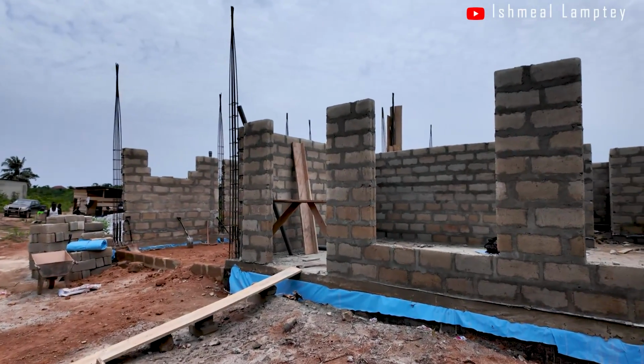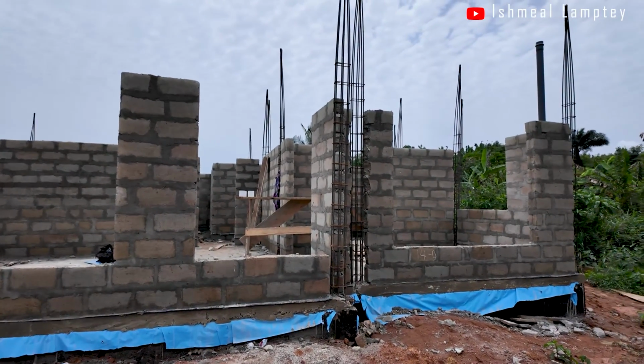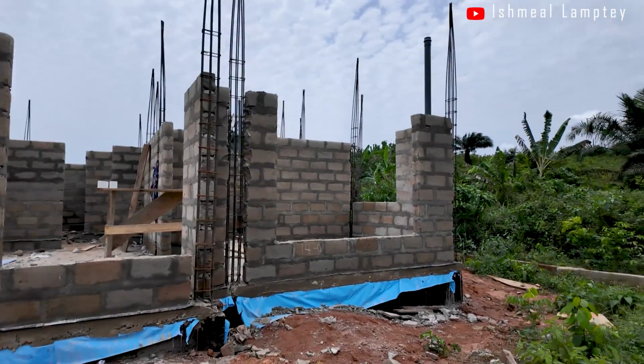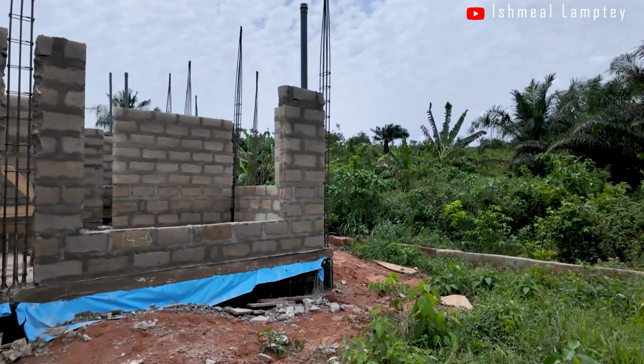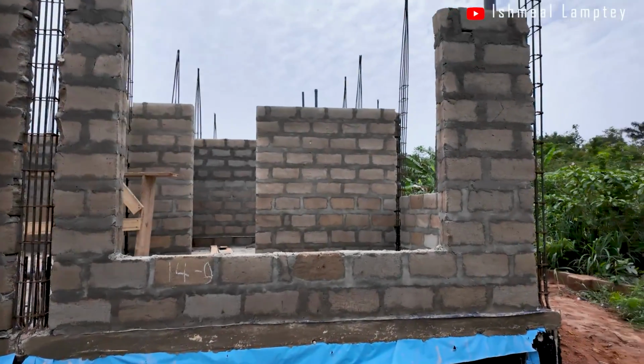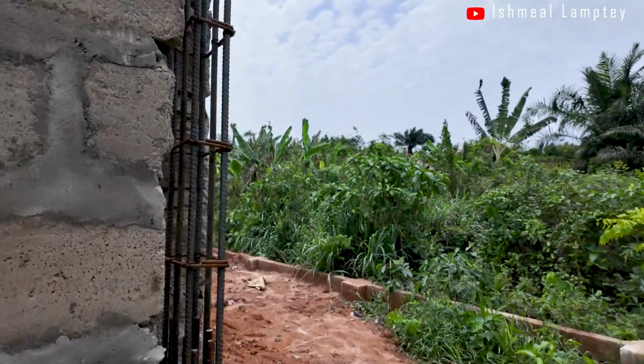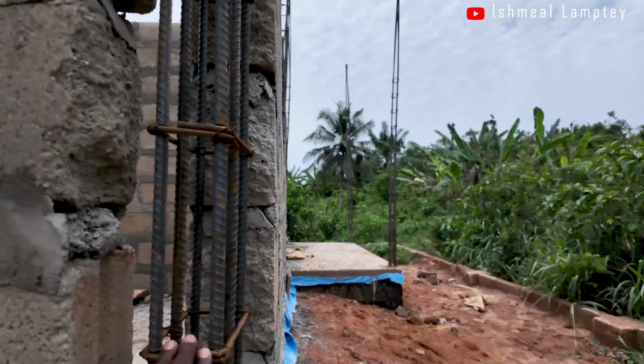Now, aside from that, if you look closely, notice that the size of steel we have is 16 mm, and they are tied in 6. So 3 to the front and then 3 to the back. And also, if you look closely, you notice that for the stirrups or the rings, we are using 10 millimeters.